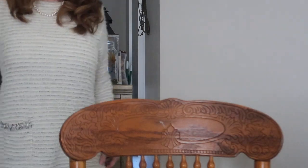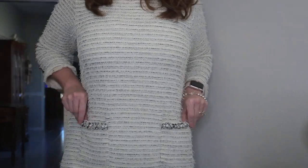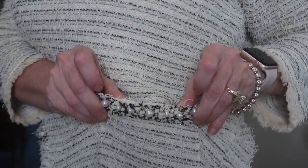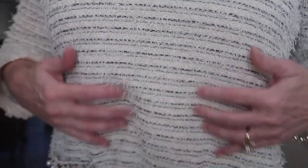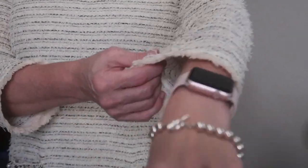I got this for $3.99. It's got some cute little detail on the pockets. See these little pearls? It's got some little loose sweater danglies, whatever you want to call them. Three-quarter length sleeves with a little fringe around the edges.